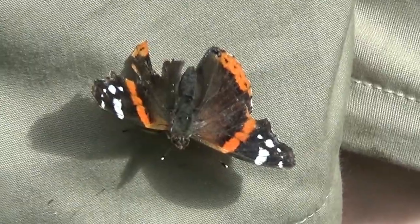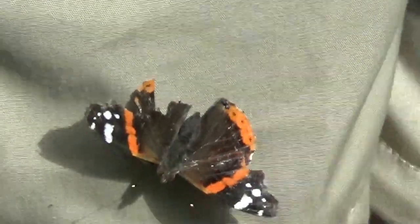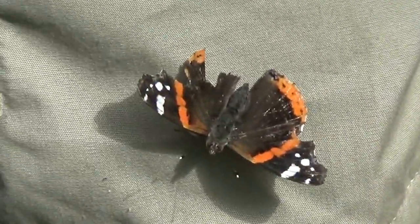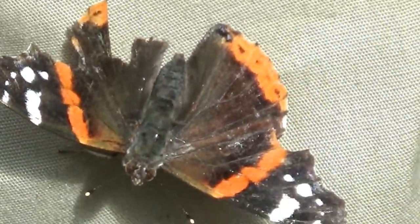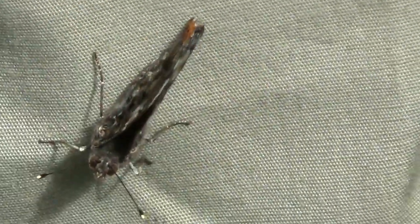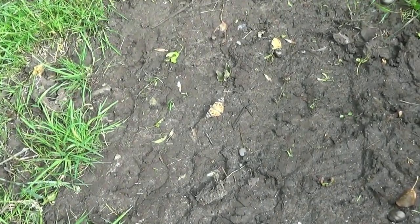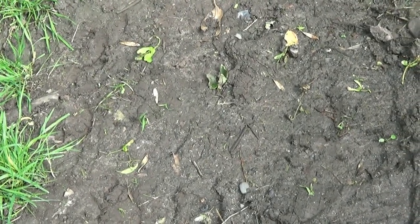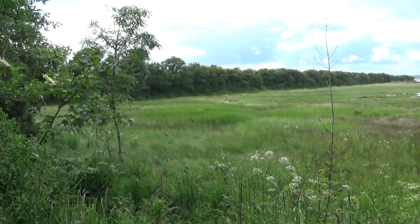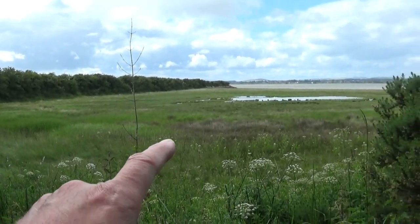Still there. Right on the back of your short leg. Oh, it's gone. It's gone. Oh, just missed it. And here's that embankment from the side elevation, so to speak. And we were out there, out at the point.